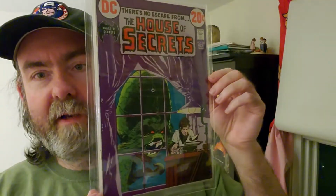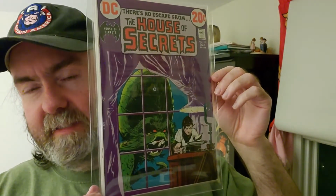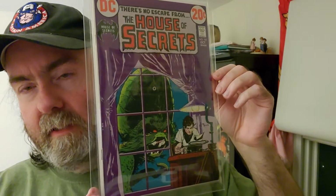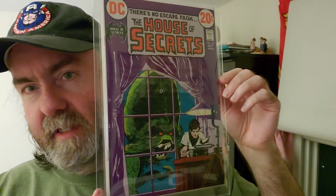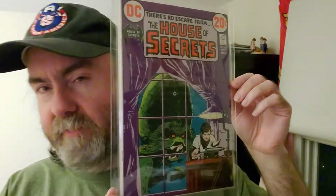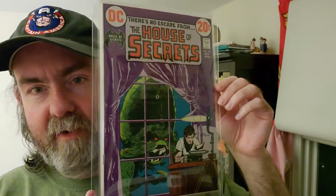House of Secrets cover by Kaluta, which I absolutely love. The colors on this are fantastic. It's issue 101. This is an issue that I didn't pay that much for a really high grade copy. I don't think this cover gets the love of a lot of the ones around it. The Wrightson covers have really started to take off, and the Neal Adams covers, but Kaluta's covers haven't really. And this is just a tremendous cover.